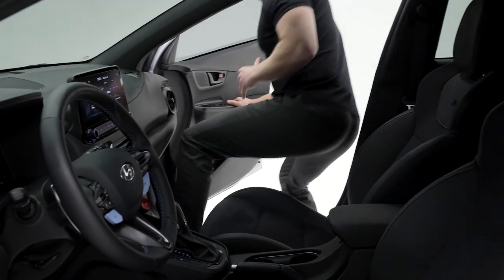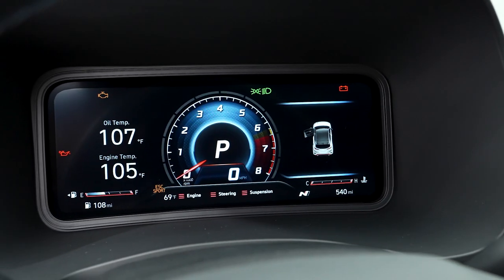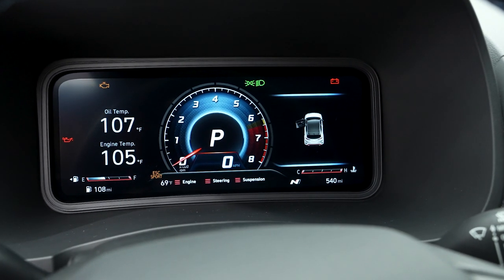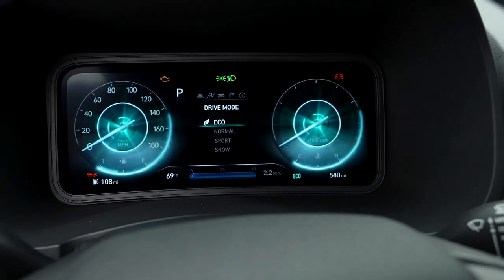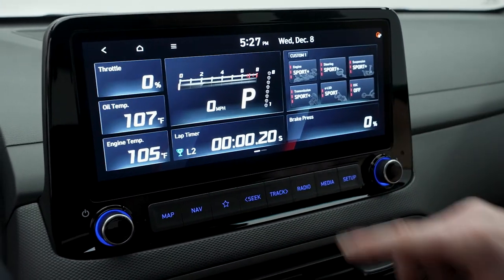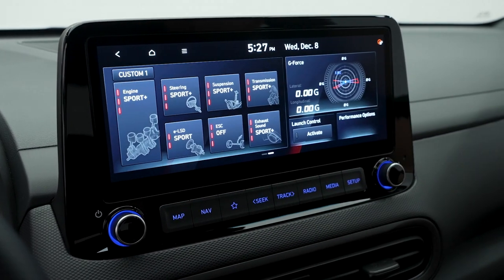Now, in the interior, you're going to find a roomy SUV with a modern, sporty feel and tons of race-inspired design. You have a 10.25-inch digital instrument cluster that shows oil temperature, boost pressure, and much more. Plus, it dynamically animates whenever you change your drive mode. There's also a 10.25-inch infotainment screen that has a lap timer and displays tons of performance data, including G-force.